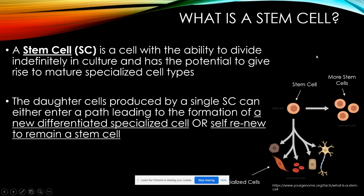First off, what exactly is a stem cell? What is all the hype about? A stem cell, by definition, is a cell with the ability to divide indefinitely in culture and has the potential to give rise to mature specialized cell types. The daughter cells produced by a single stem cell can either enter a path leading to the formation of a new differentiated specialized cell. As seen here in this diagram, this stem cell can either go down the path of becoming a specialized cell, or it has the ability to self-renew and remain a stem cell, which is pretty unique.